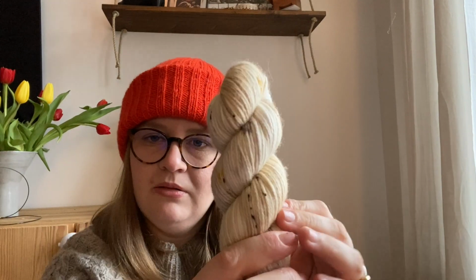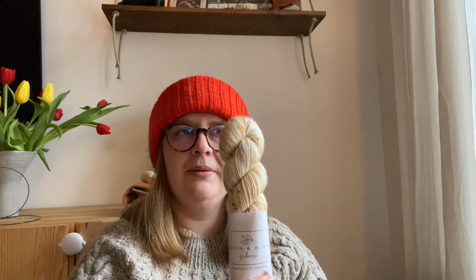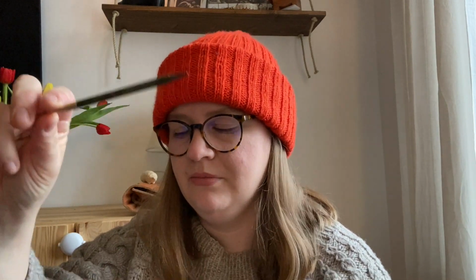It's a new pattern from her, and I think it's called for a worsted weight yarn. So I'm going to get some mohair, because it's quite, I don't know if you can see it, it's so YouTube from 2012. Now you can see it with the hand behind. I'm going to pair it with the mohair, and I went to my local yarn shop today because I needed to get some needles. Oh, aren't they beautiful? I needed some 5.5 millimeter needles, so I got them.